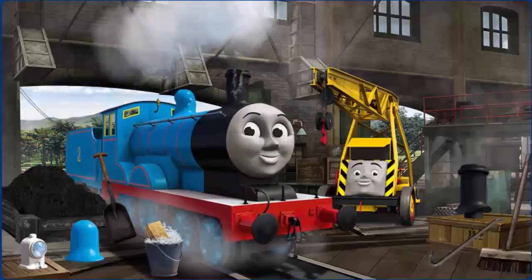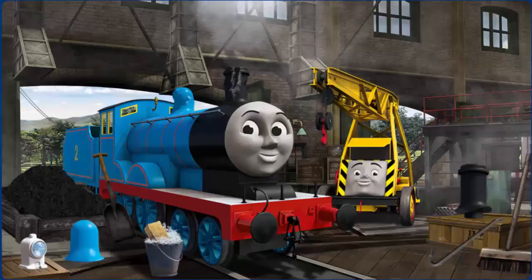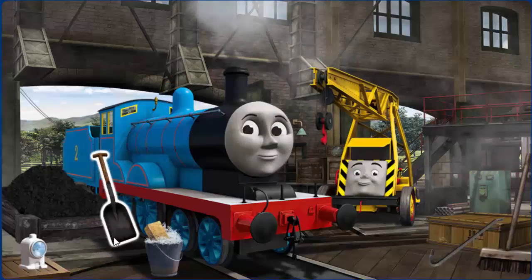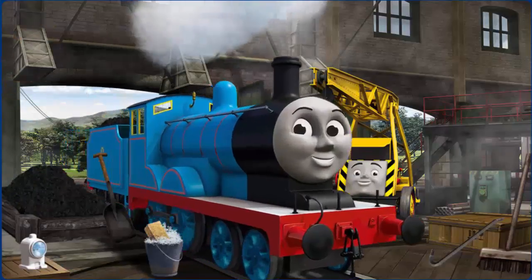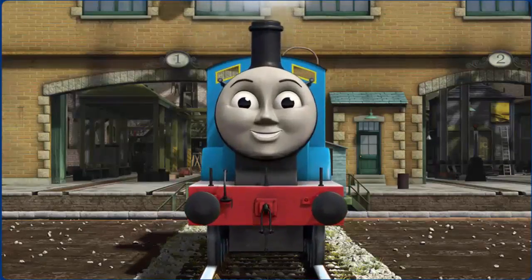Edward's dome is broken, and his funnel is broken, and he needs more coal. Great job, but there's still more to do. Edward needs more coal. You fixed it! Edward is ready to get back to work.